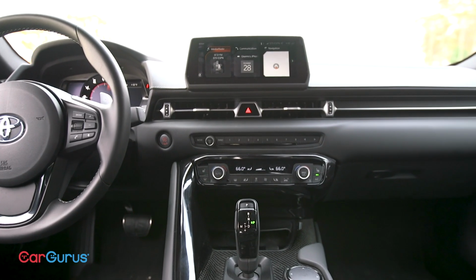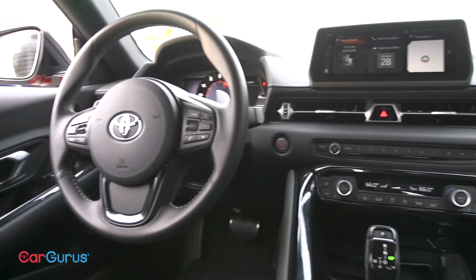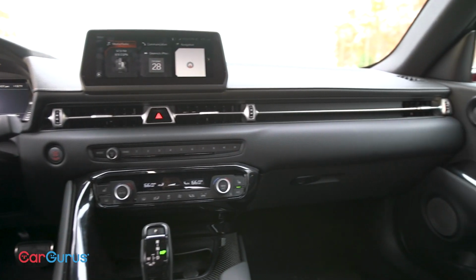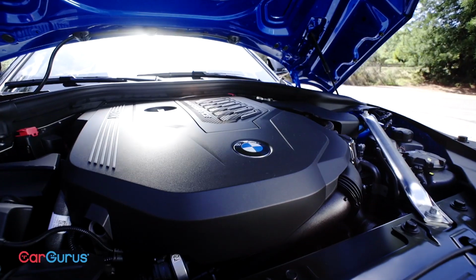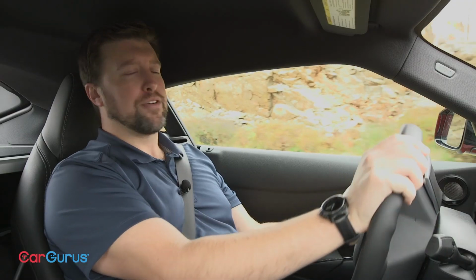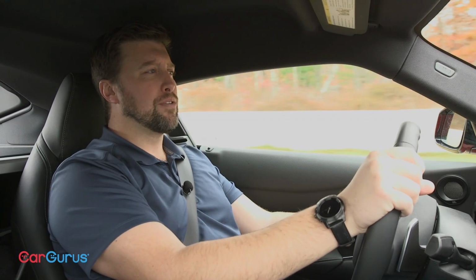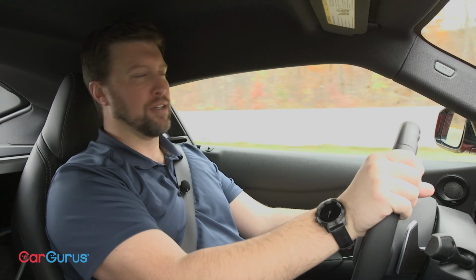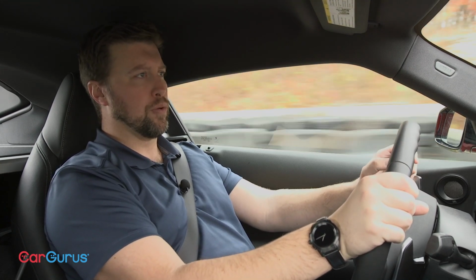Take a gander at this car's interior and then head over to our review on the 2020 BMW Z4. Things might look a little familiar, but that's because this car is based on a BMW Z4 chassis and it also uses a BMW engine. Now there are two trims of the Supra, base and the premium that we're driving. Toyota is also building 1,500 Launch Edition Supras. Now the Launch Edition is pretty much a premium trim with some extra visual tweaks.